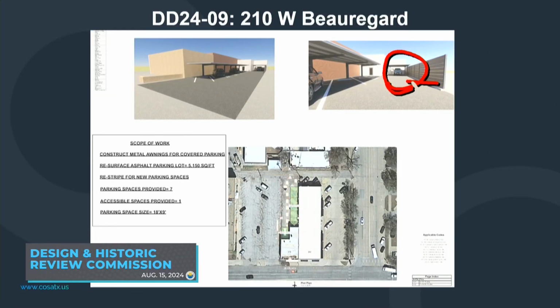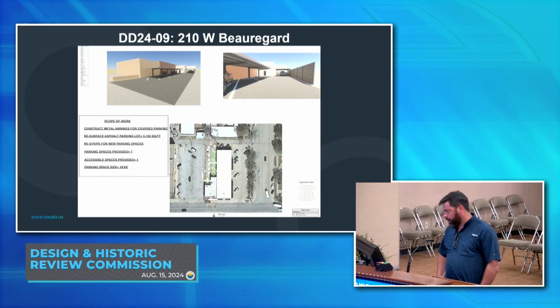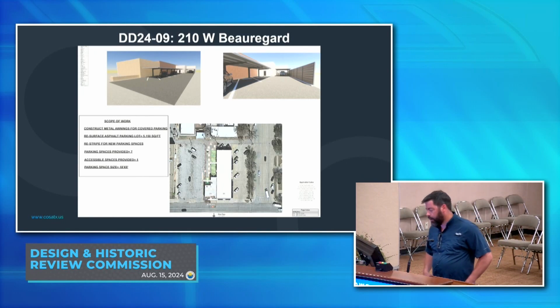And then for the longer structure that is on the shared line with the property next door, that party wall is shared on the property line, and it's masonry, like 4 hour probably. So I can build within that 5-foot mark.